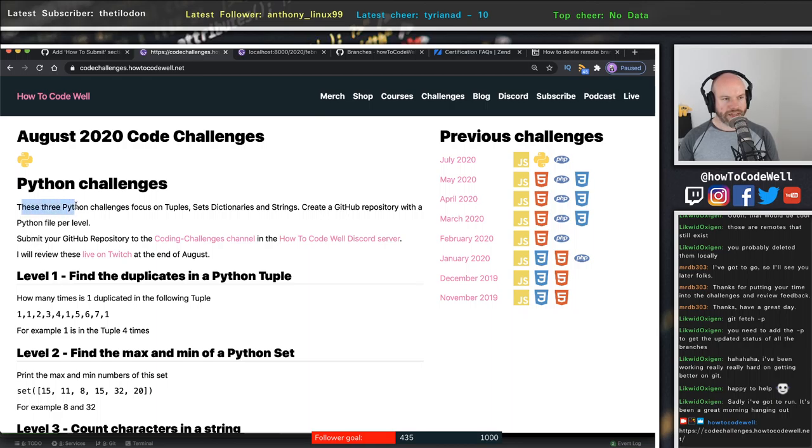So these three Python challenges focus on tuples, sets, dictionaries, and strings. Create a GitHub repository with a Python file per level. Submit your GitHub repository to the Coding Challenges channel in our Discord server.